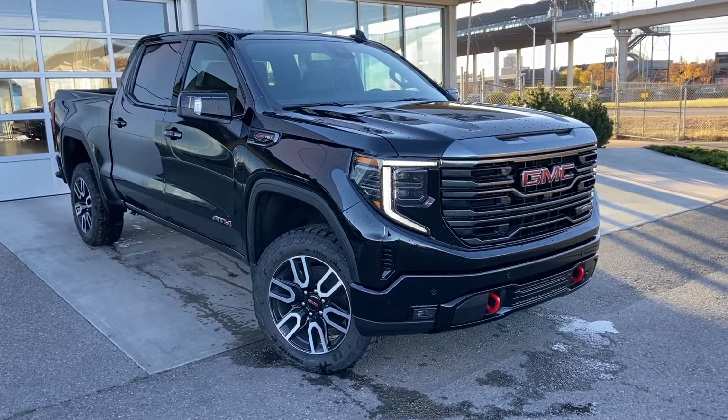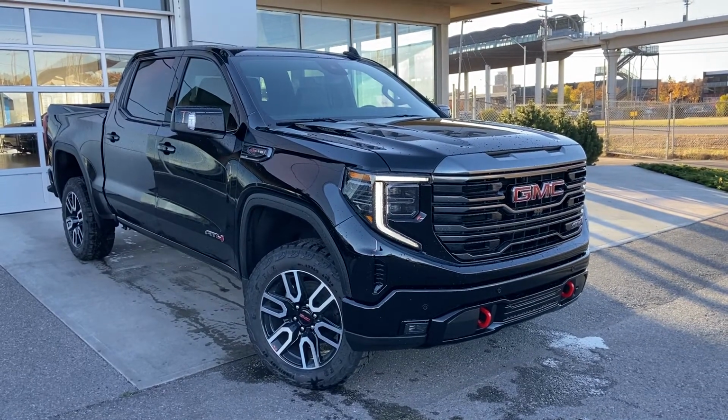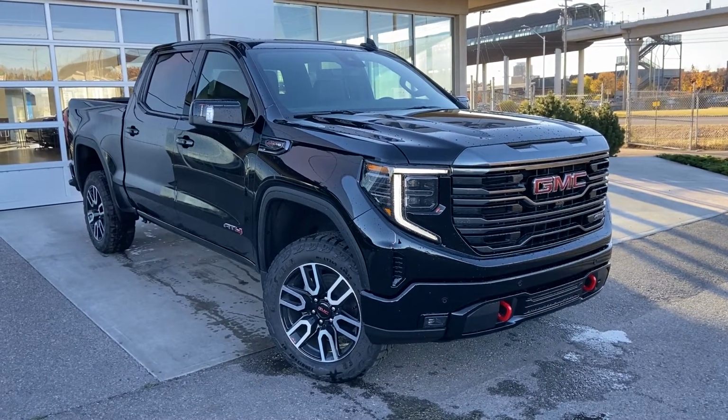Welcome to the brand new 2022 GMC Sierra 1500 AT4. The AT4 is powered by a 6.2-liter V8 engine and mated up to a 10-speed automatic transmission.